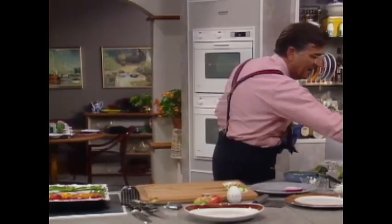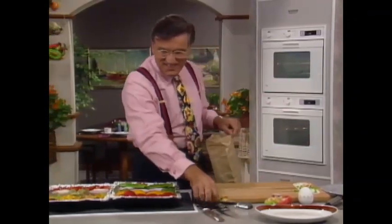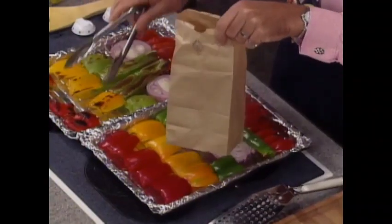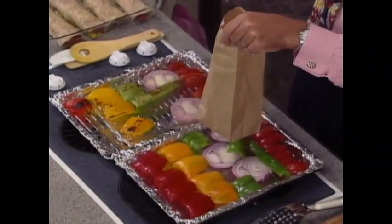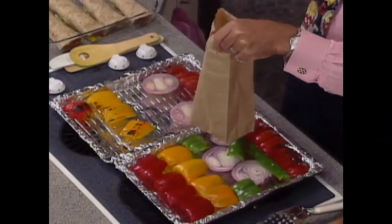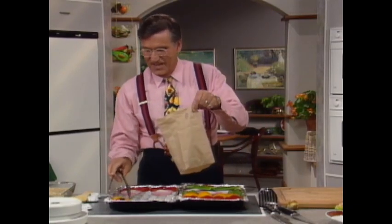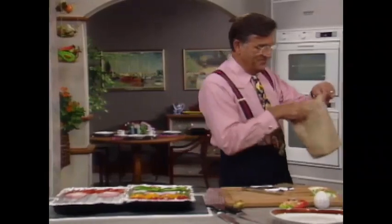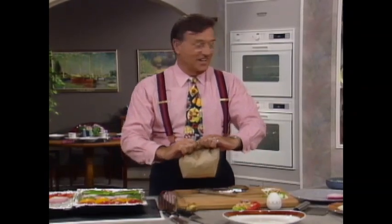Now, what you do with that is get a brown paper bag and you just simply lift the pieces that you have done and pop them into a brown paper bag. Now, only, not the onions, not the tomatoes, but just the peppers. Just pop them in there. And we will then close the bag up. I know it sounds strange. And leave that for 10 minutes to get cold.